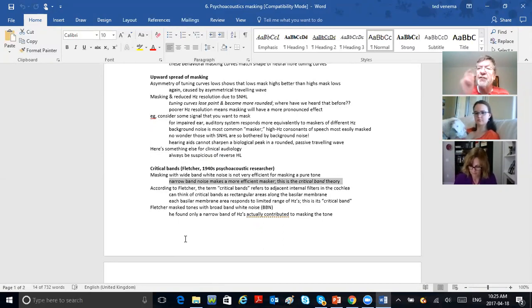And this leads to your field, testing under headphones. Now we're talking about masking in audiometry. Now we're no longer talking about upward spread of masking. Now we're taking it home to your field. You're masking a good ear to keep it busy while you're testing a bad ear.